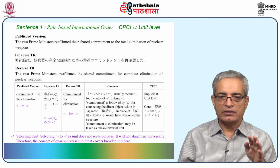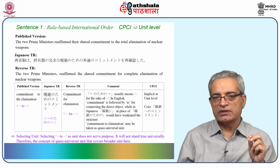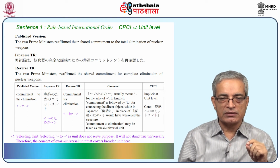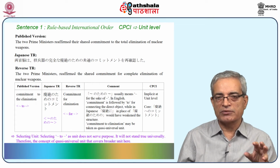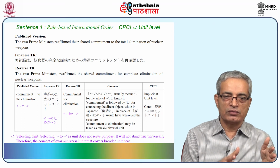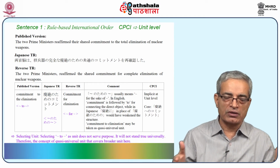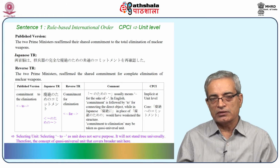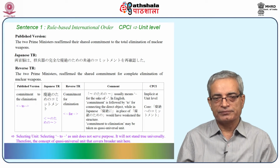So selecting unit. Here we saw that selecting 2 as unit does not serve any purpose. It will not stand true universally. Therefore, the concept of quasi-universal unit that covers the broader unit or broader area, broader or more elements as one unit should be picked up as unit here.